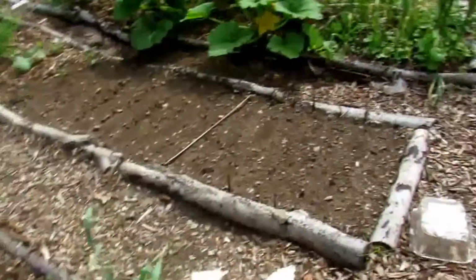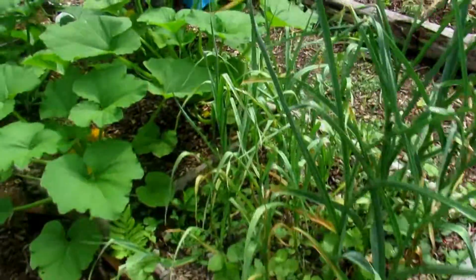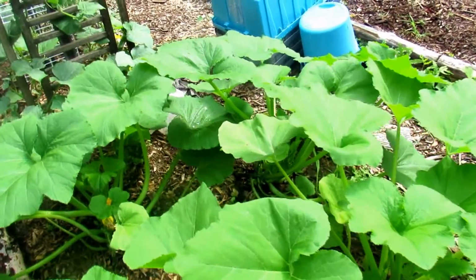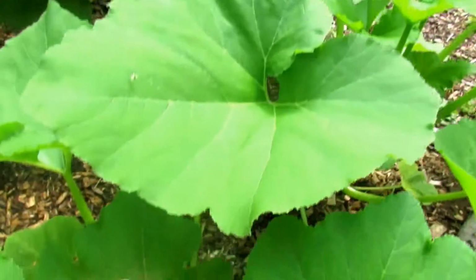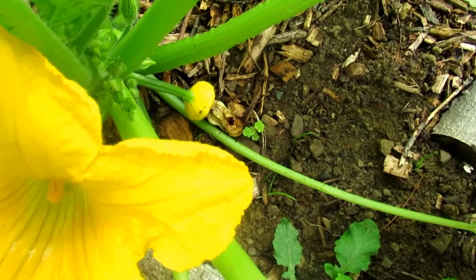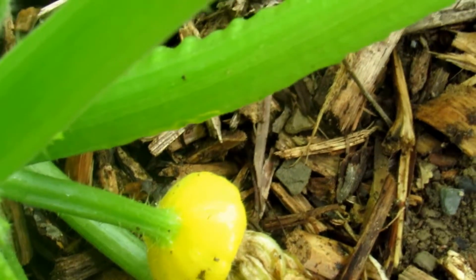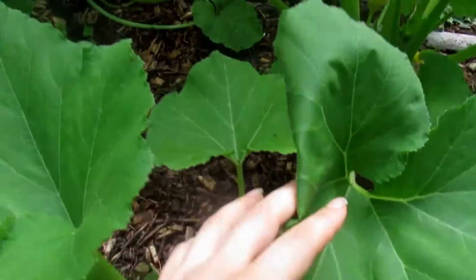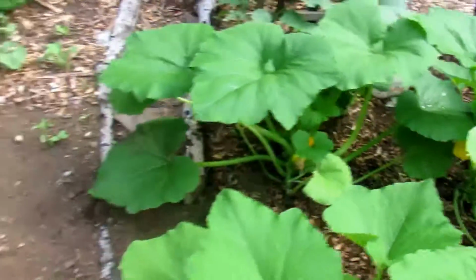Let's see what we missed over here. Garlic. I already took the scapes off. Here's some summer squash. I thought it was going to be the long summer squash when I bought it, but it's not. It is patty pan summer squash. So it's going to be these cute little weird shaped yellow guys. So they'll be good to have something different.